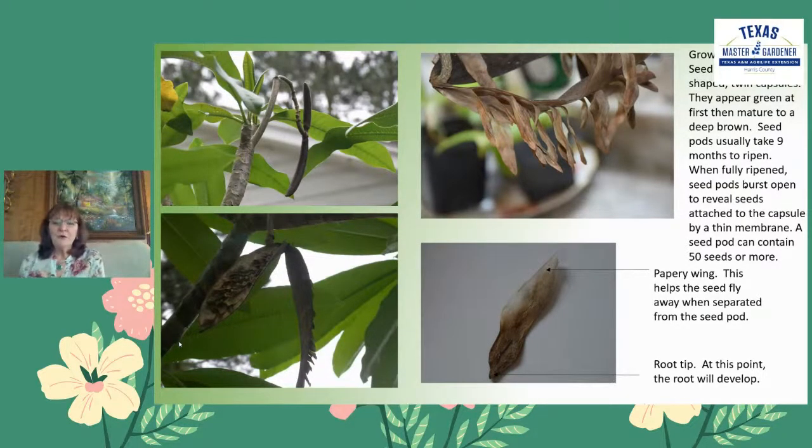On the bottom right photo is a seed. The top part is a dry, papery wing. This wing helps the seeds fly away from the parent plant. The bottom part of that is the actual seed. And the very tip of that seed is where the root will emerge. Next.